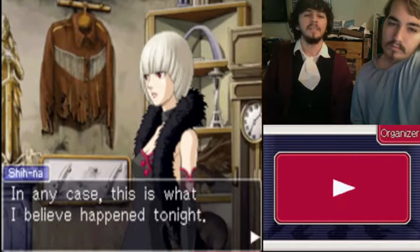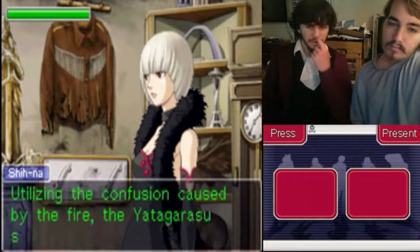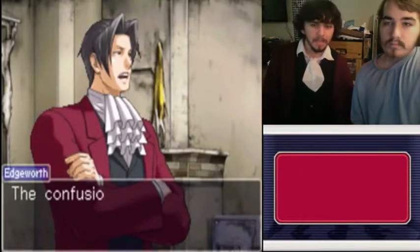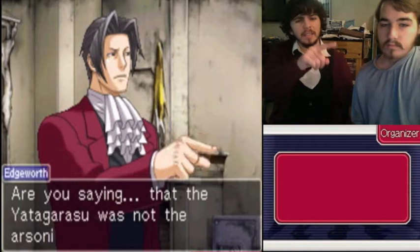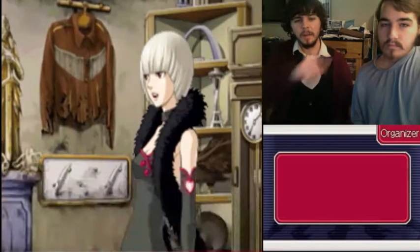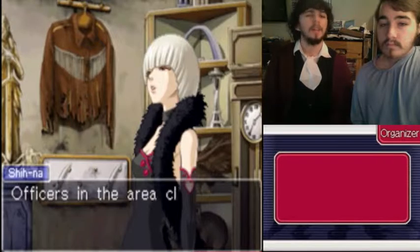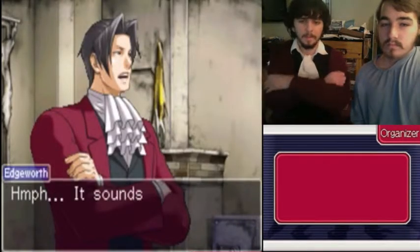In any case, this is what I believe happened tonight. Utilizing the confusion caused by fire, the Yadigrasu snuck into the embassy. Hold it! The confusion caused by the fire... Are you saying that the Yadigrasu was not the arsonist who started the fire? A suspicious person in a long coat was spotted in the area. Officers in the area claim to have seen that person start the fire.